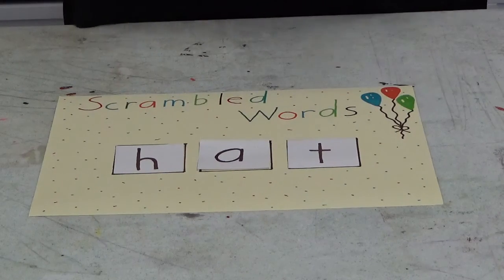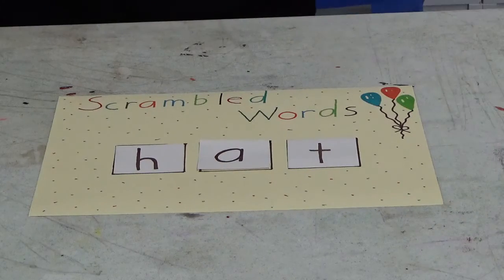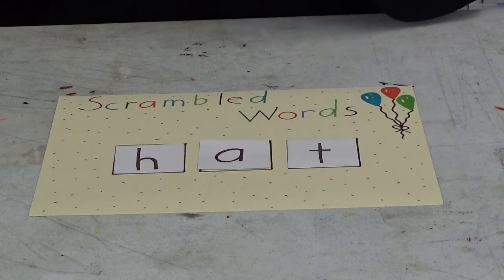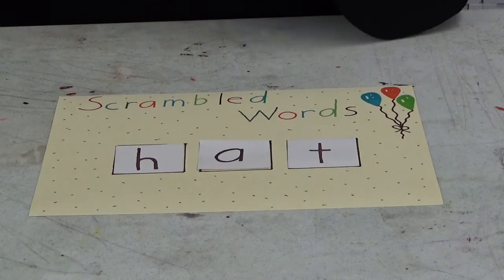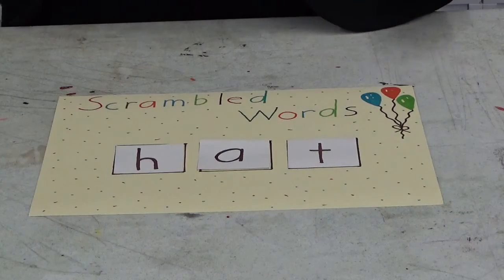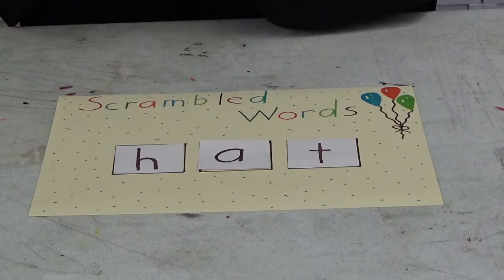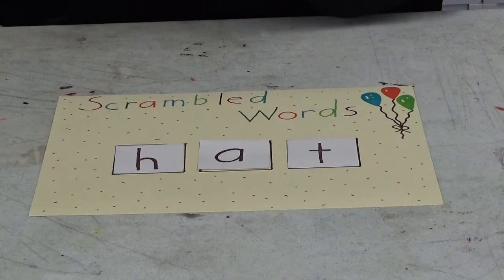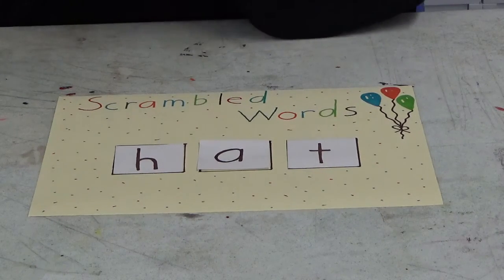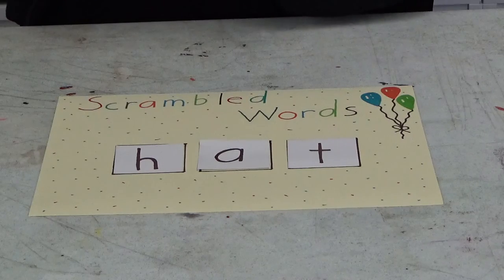And then you just keep repeating with as many words as you and your child would like. And it's a fun way to remember your three-letter words. And then in no time, your child will remember those three-letter sight words. Which, if they memorize those words, it makes reading so much fun.